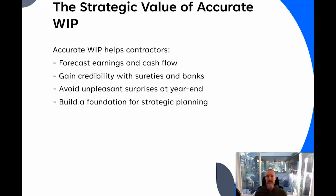And last, it builds a foundation for strategic planning. If you know how your forecasted earnings look, if you know what your cash flow looks like, you can start making strategic decisions to grow the business, to strengthen your balance sheet, to find more work.